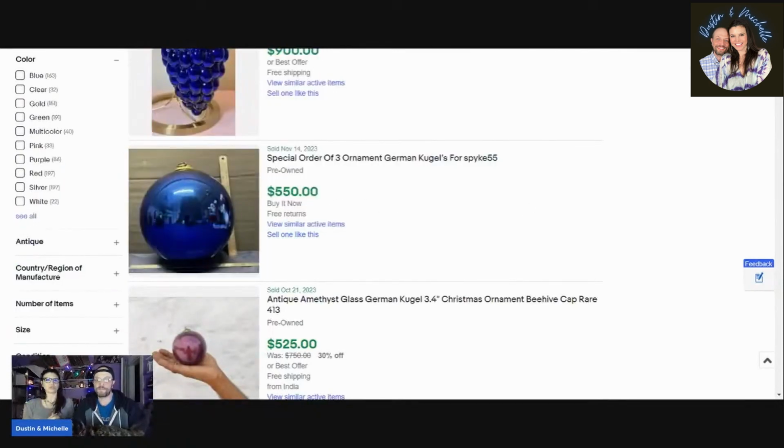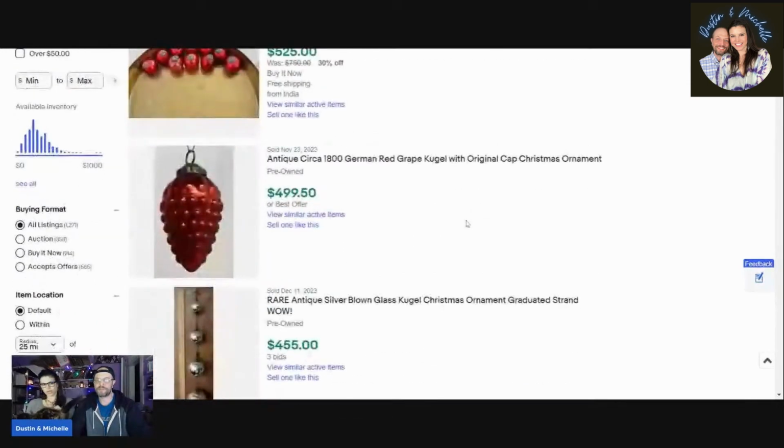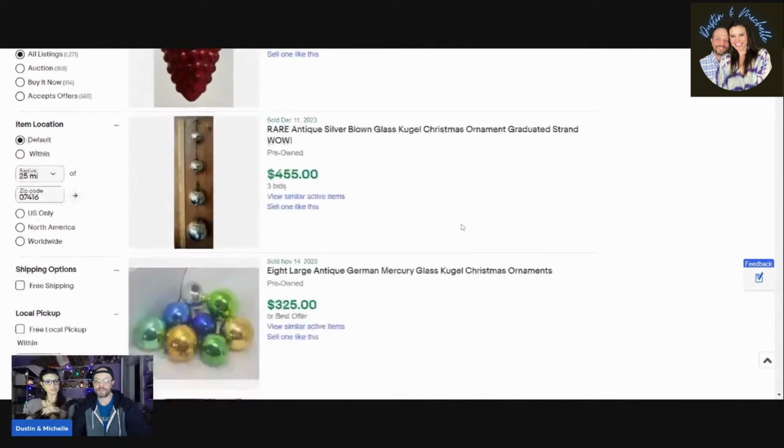Look at this. That's beautiful. Yeah. Look at that, $550, guys, just for one glass bulb. I like the purple one below it. You can really see just how gorgeous it is. Yes. A lot of these come in just a short variety of colors as well.